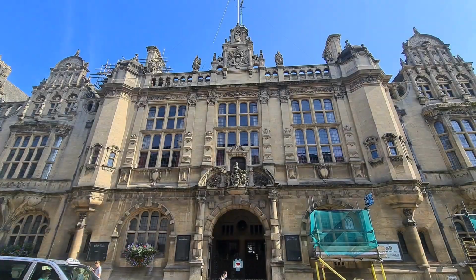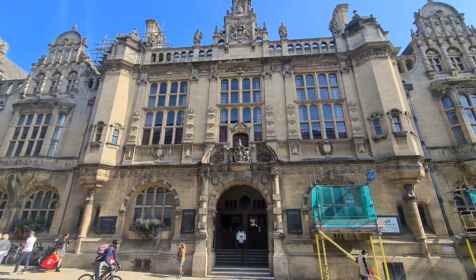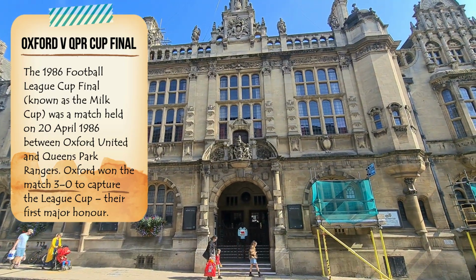Here we have the Oxford Town Hall, and see that little balcony just there? Robert Maxwell, he made a speech on that balcony when Oxford United beat QPR in the Milk Cup final many years ago.